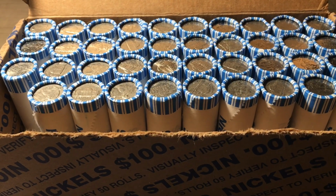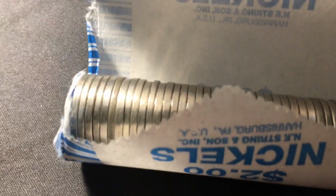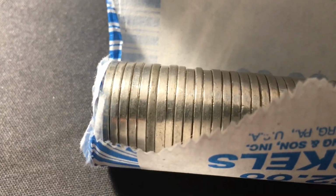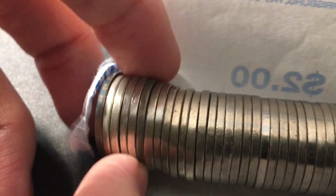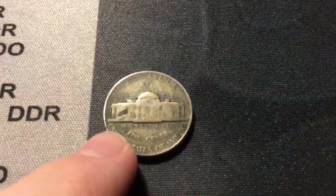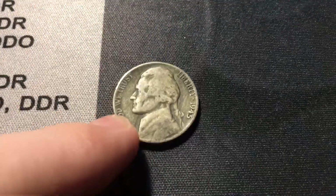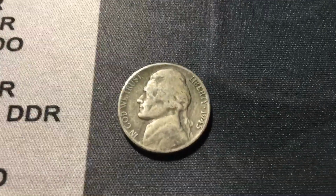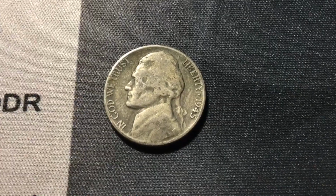Just opened roll 11. We might have the first 40s nickel of the box, and it would be a silver as well because I just opened this roll. That edge right there looks pretty silvery to me. Hopefully it is. Let's see. And it is going to be a silver already near the start of the box. That's awesome. Philadelphia mint mark. It's a 1945 out of Philly. 35% Civil War nickel found near the start of the box. It's an awesome start to the hunt.